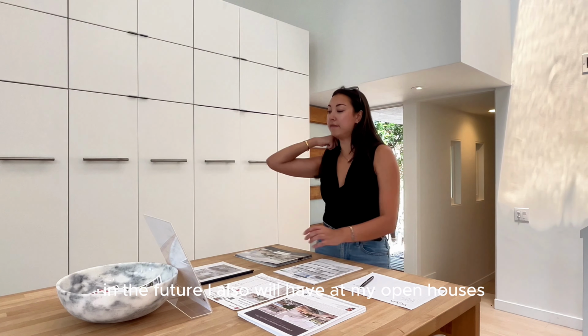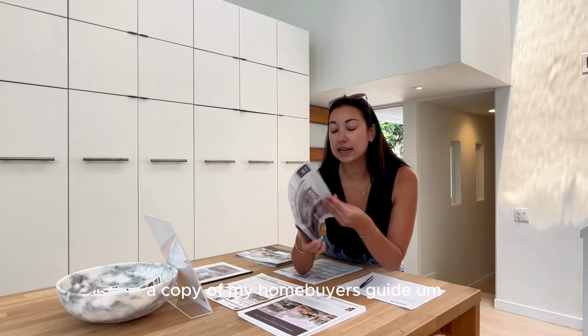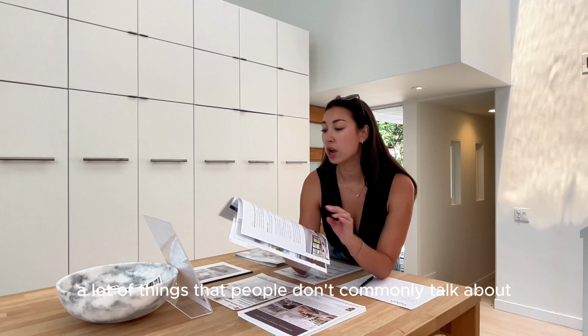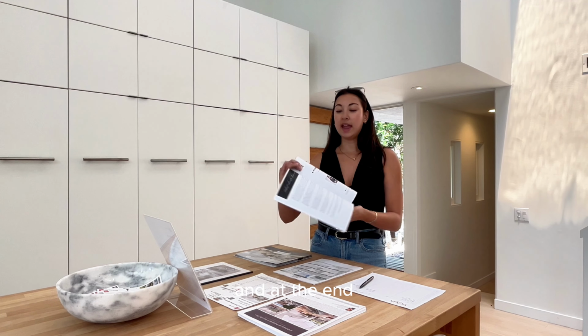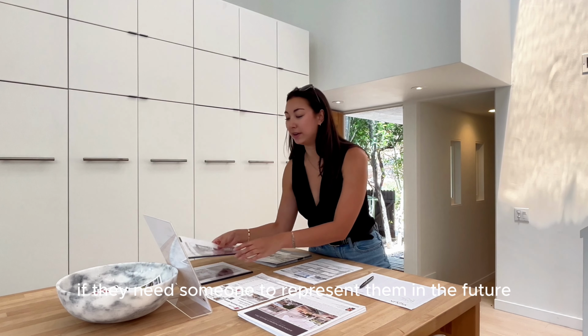I also will have at my open houses a copy of my home buyer's guide. This just has a ton of information about the home buyer process, a lot of things that people don't commonly talk about, so I make this accessible. It's something of value for them to take home. And at the end, I have all my contact information, in case they need someone to represent them in the future.